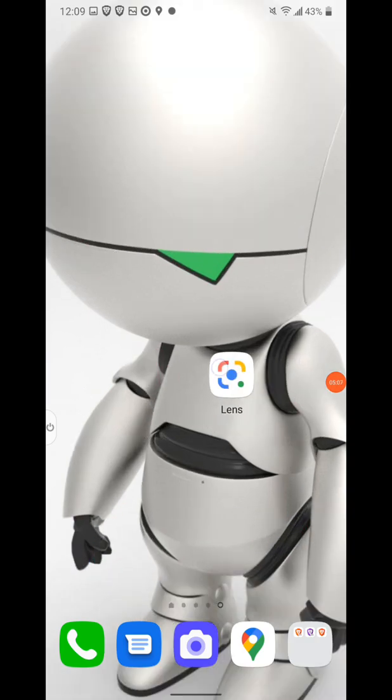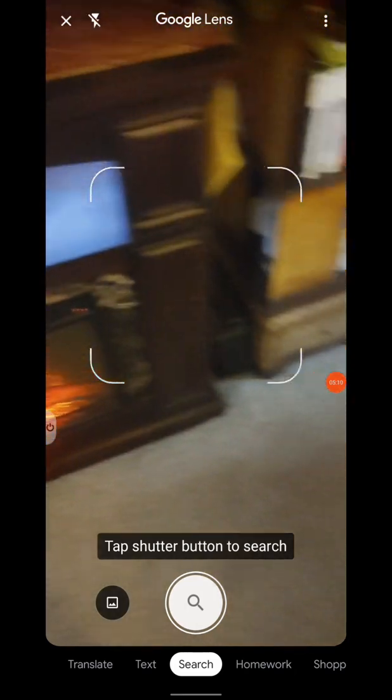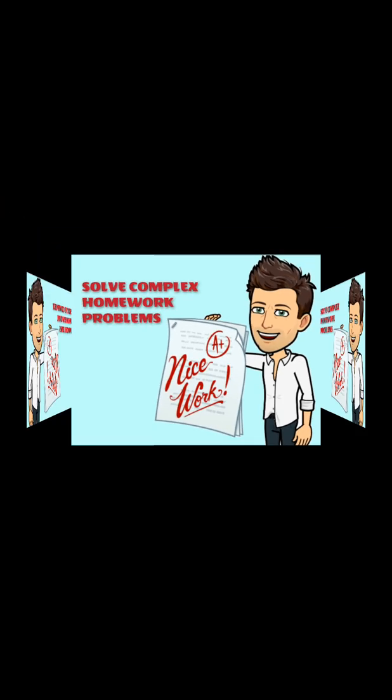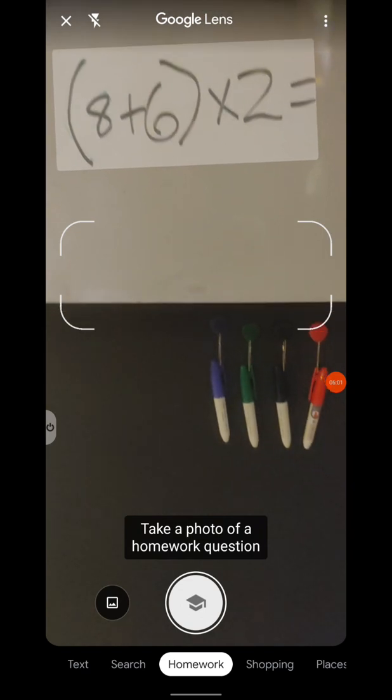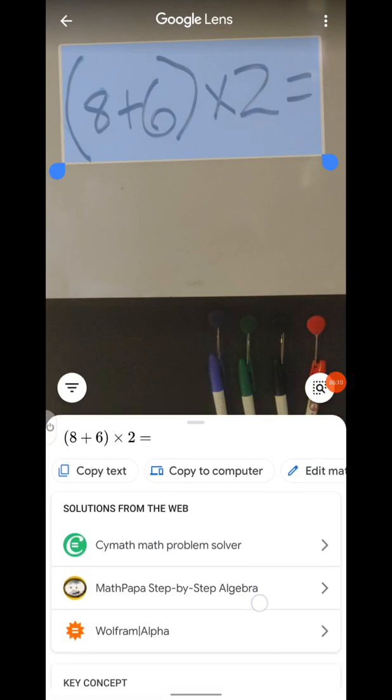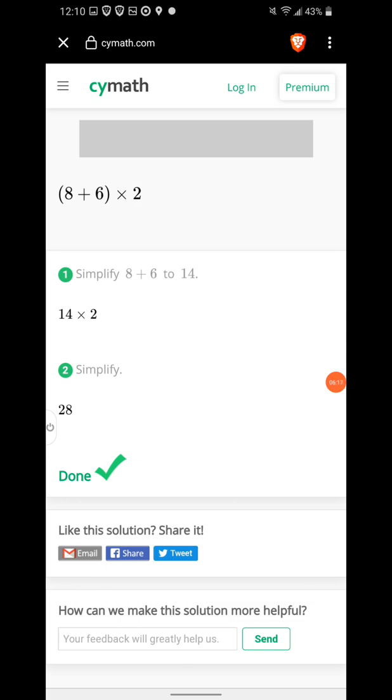Next, for Google Lens, we'll go homework. When it's highlighted like that, I just wrote this on my whiteboard. When it's highlighted, that's what you want to click. Looking for results. See, it has it up there. And use whatever you want. I'll go with that. And that's a correct answer. Look at that. Could even do harder problems. I was just making it easy by doing a quickie. All right, so homework's done.